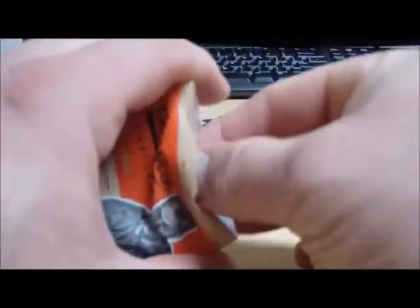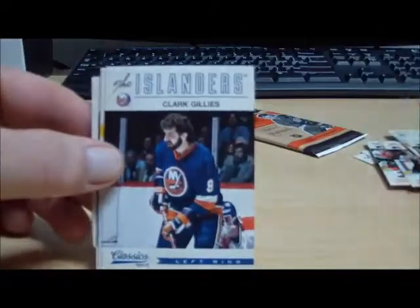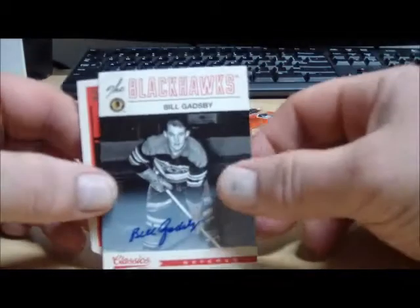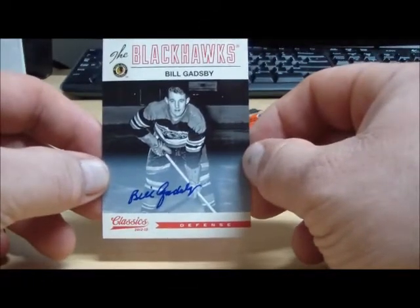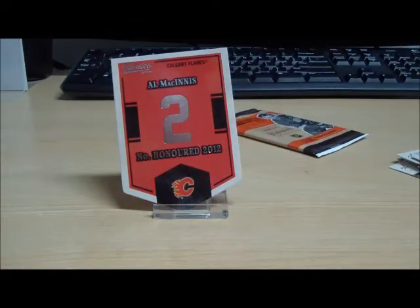I still love Pat Foley. Sly Stealth, I don't know if you remember, but back in the day when Murray Bannerman was the goalie for the Hawks, Pat Foley's call of him coming way out of the net: Bannerman! Here we go for the Chicago Blackhawks, Bill Gatsby. Gatsby for the Hawks.